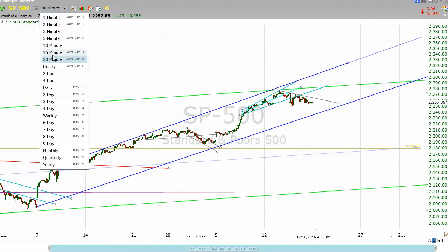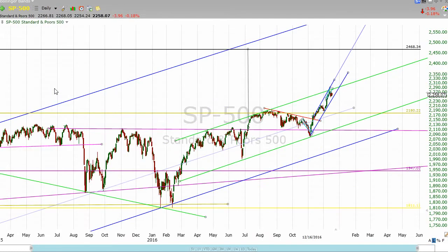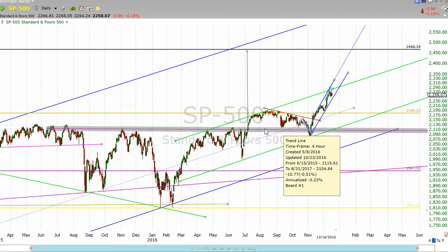But when you look at one of these patterns, you have to realize that the high probability target is measured from the size of the pattern. So we take the depth of this inverted head and shoulders at its deepest point at the formation of the inverted head. We measure that. We go to where we broke out, which in this case it really doesn't matter that much because this line is almost parallel.